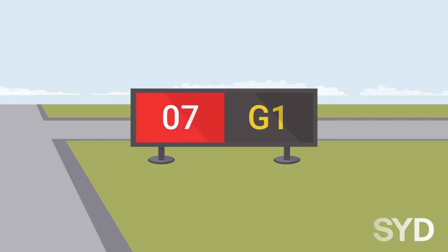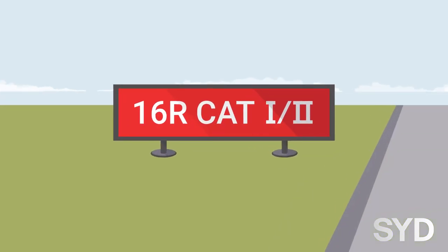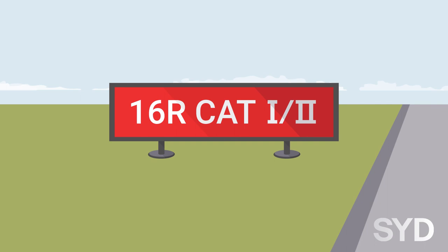Common mandatory instruction signs include runway designation signs, Category 1-2 holding position signs, and aircraft no entry signs. This MAG sign indicates the location of a Category 1-2 holding position. These signs will be located adjacent to the pattern B runway hold point markings.